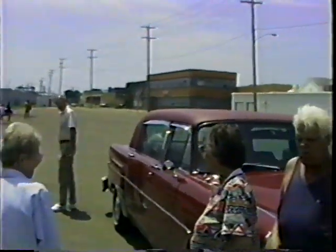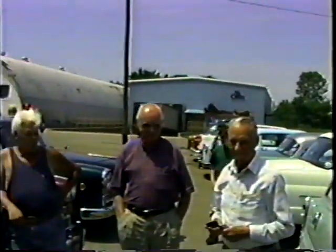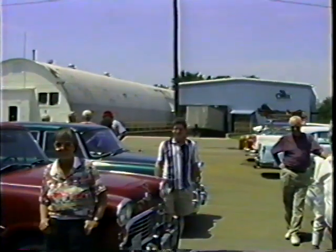Morning. Know the name of that? The phone number? Hi folks. Hello. Don't mind me, we're just getting a few of these Checkers in the picture with the owners. Nice looking automobiles. Should be. They were made here. That's right. And I was here to make most of them.